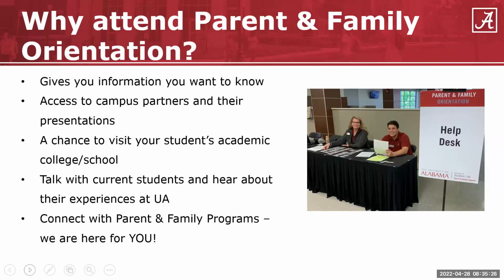And it allows you to connect with other UA family members, as well as our current students, to get insight into what their experience has been like, and perhaps give you ideas of what you can encourage your student to get involved in, or how to connect as they go through their own capstone experience.